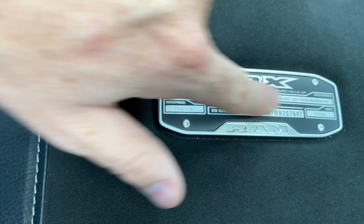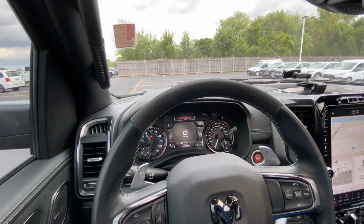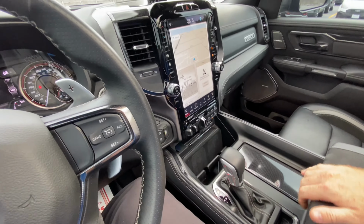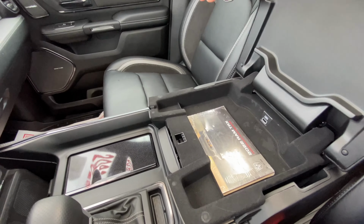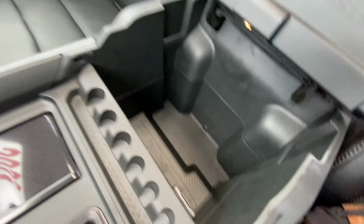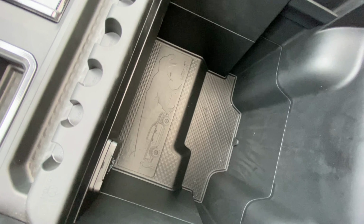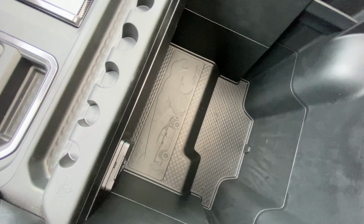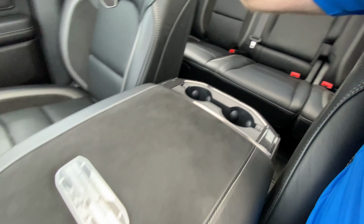This is pretty cool. I do like this badge here in this truck. Now all of the materials are super nice. It's like this suede, not on the roof, but up here. I mean, it's really nice. Nice suede. Now this is a dual opening, so you can open the top and have a little bit of storage here with a USB, or you can open the whole thing and you got some deep storage in there. So look, it's showing the dinosaur in there. That's pretty cool. The TRX. That's awesome. You do have your cup holders for the back.